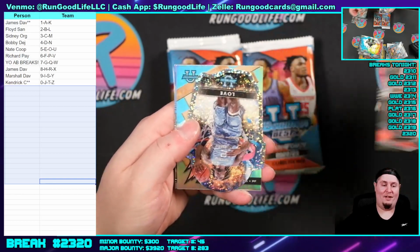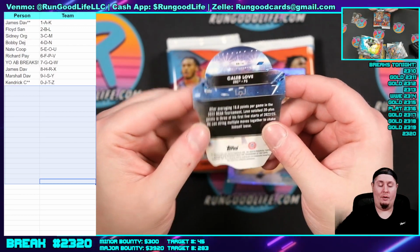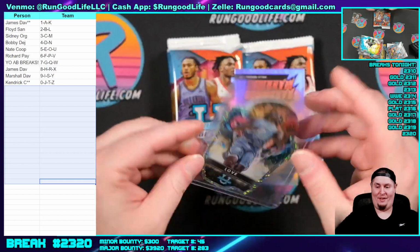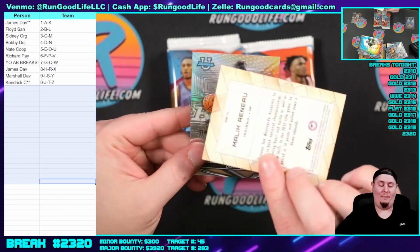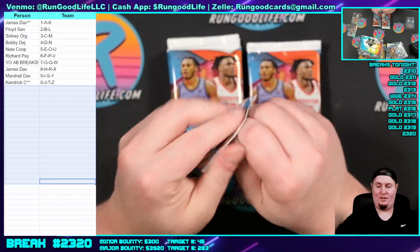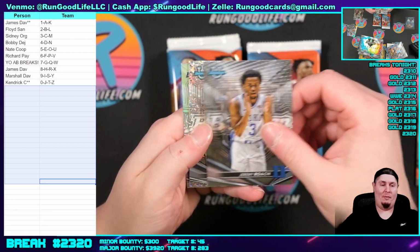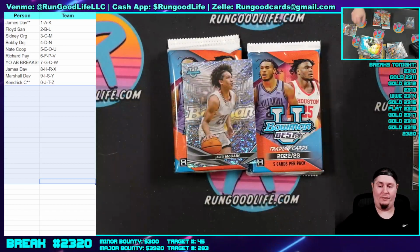Grady Dick, Razir Bolton. That is going to be a speckle. Ooh, that's pretty. Of Caleb Love going to the sixth spot, speckle hardwood, or a speckle bucket. Speckle bucket going to the sixth spot. Hardwood hero of Malik Reno for the 3, and a refractor of Otega Oa for the 0. We got DeMar Langford, Chance Westry, Jeremy Roach, Jared McCain on the speckle going to the 2, and Julian Phillips refractor going to the 1.